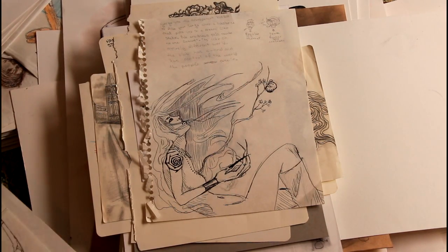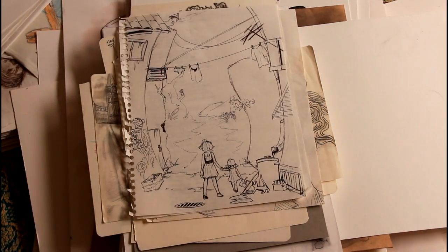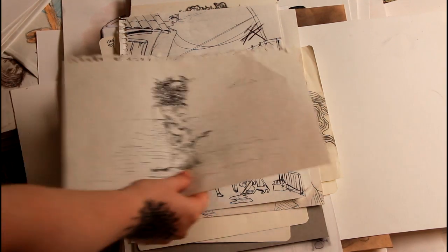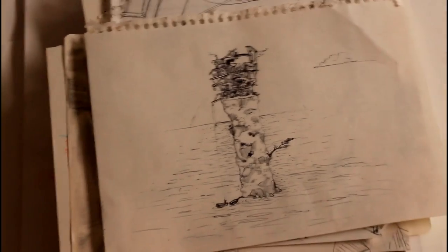That's an old one. That one I drew a long time ago. I don't even remember when I drew that. I don't even know if it's mine. This one I drew in 2012 or 2011.